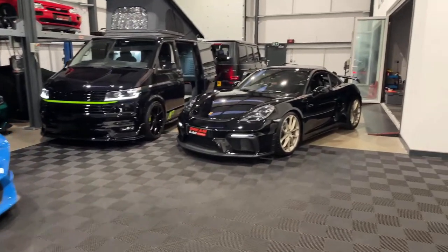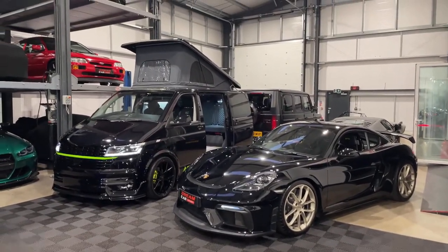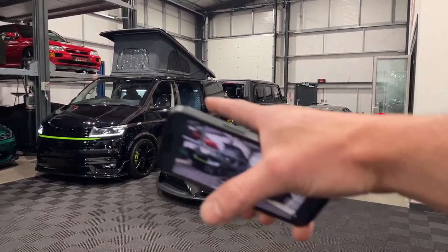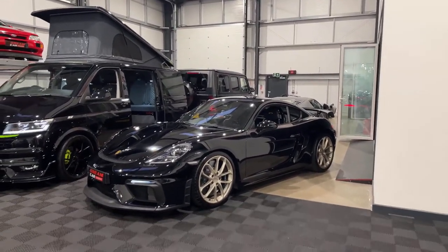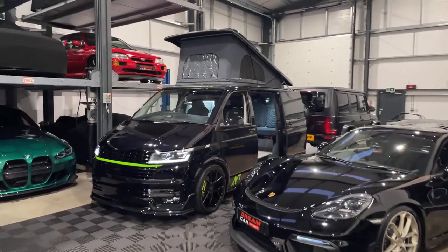Over here, double comp time, everybody. This is getting given away on Sunday. So on Sunday, for 99p, you can win a Porsche GT4 alongside a camper and 10 grand in your bank account. What? That's unreal for the summer. Weekend car, but I daily it, I'm not gonna lie. And holiday vehicle as well.